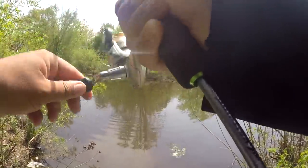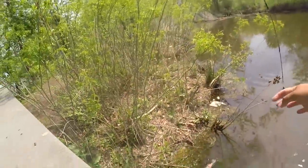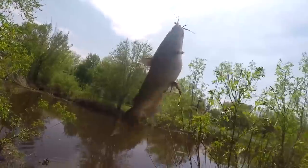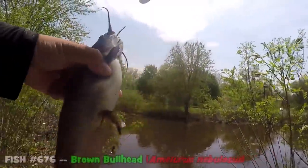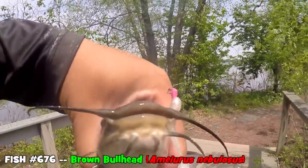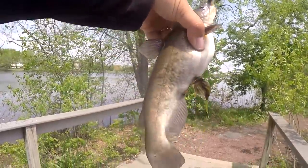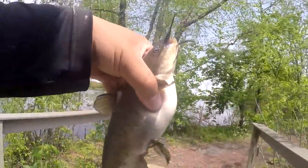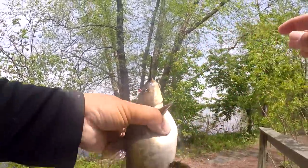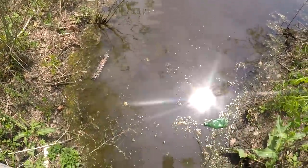Is that a largemouth? No way! It's a bowfin! What? What, son? A brown bowfin on the Aero Tackle B-Vibe. You've got to be kidding me, dude. Wow, a bowfin on the jig, on the mouth, not snagged. Super aggressive.